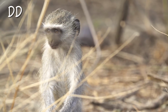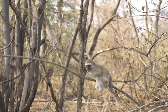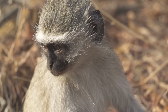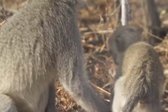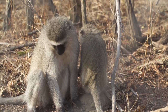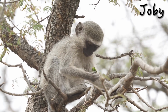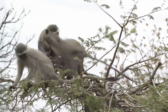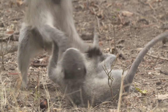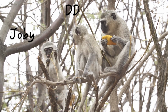Dee Dee likes to spend her time with a high-ranked female named Dad, so technically I guess you could say that Dee Dee has a mom and a dad. Joby has been adopted by a female named Mandy. Joby spends a ton of time playing with the juveniles. And both Joby and Dee Dee spend a lot of time hanging out with the alpha group.